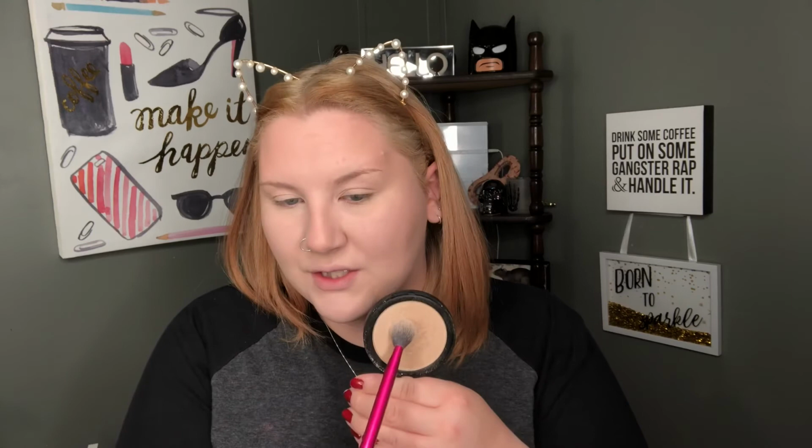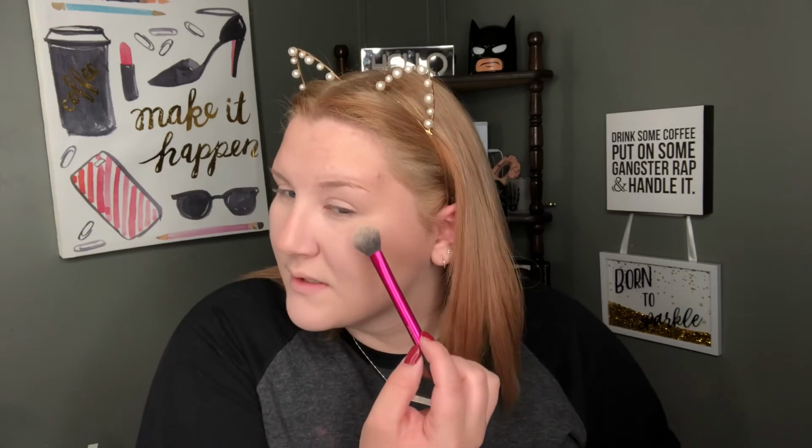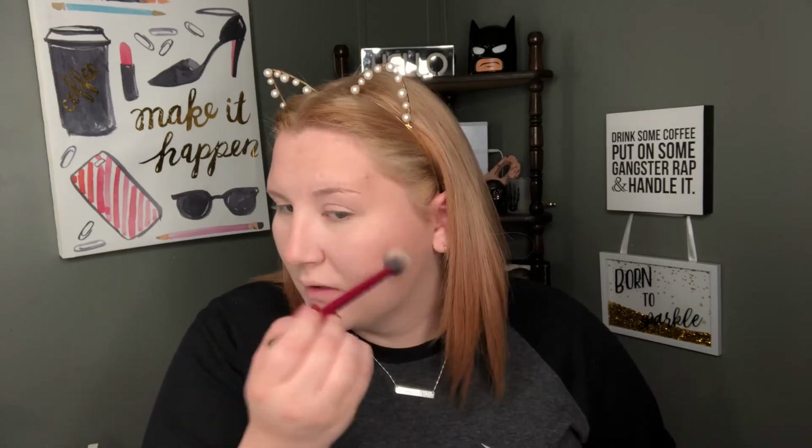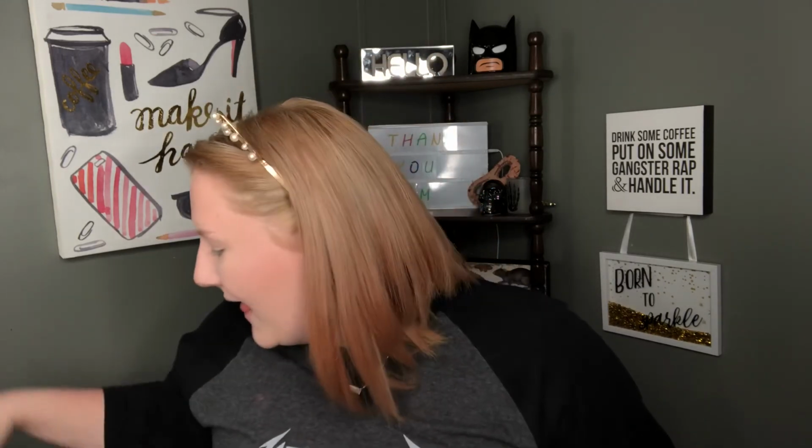So this is the Real Techniques setting brush. I don't think I've ever used it to set anything in my life. I only use it for highlight. I don't know why, I just don't like the way gold looks on me. Like gold highlight, gold jewelry, gold anything. So here we go. Terrified. Oh, that's like nothing. That's a no. Sorry.